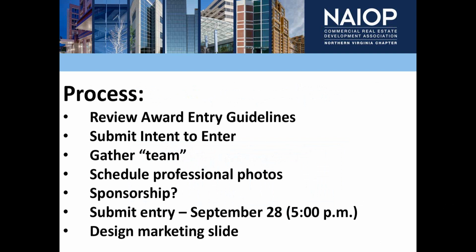We also make sure that you've submitted something in the correct category. Maybe you think it belongs in one, but we look at it and it might be a little bit better in a different category. We'll work with you to make sure it's in the best category. Intents to enter, it's important to note, are not binding. You can submit an intent to enter and ultimately not submit a submission. However, we want you to submit a submission.